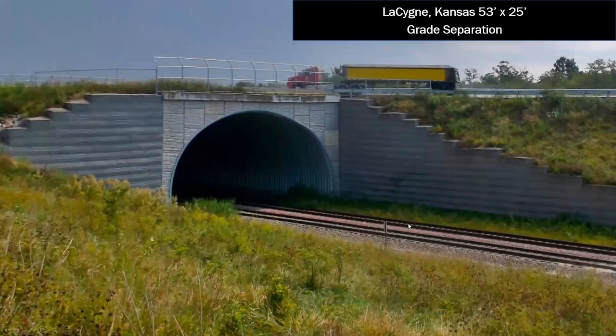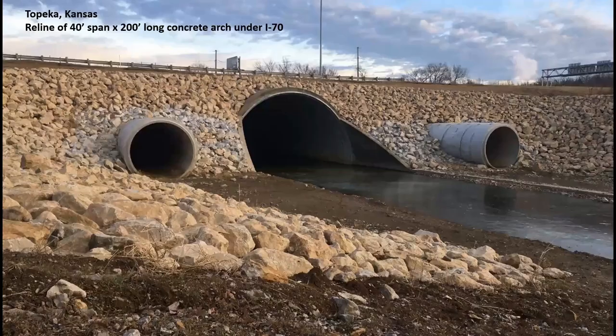Another grade separation in Kansas, with Berry Bridge carrying a county road over a twin track. This was a spur line into a power plant. They added a track, which meant that they had to separate the grades there. We were able to accommodate that, and they used MSE walls again for an alternative, a different layout based on the grading that they had going on there.